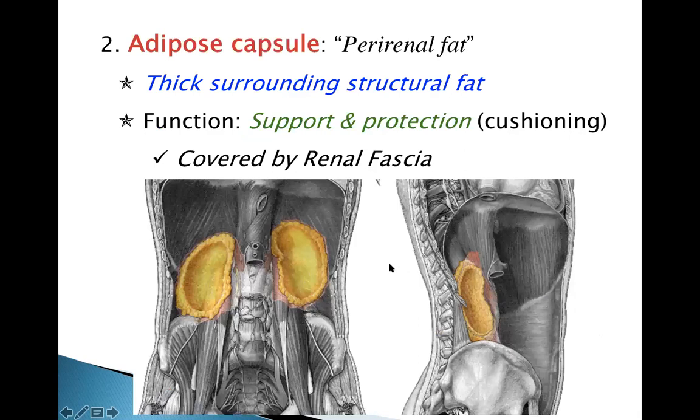All right, so this is a nice view of the perinephric or perirenal fat, which we collectively refer to as the adipose capsule. If you were doing a dissection, you can literally pop the kidneys out and it leaves a depression where they were sitting in this adipose capsule.